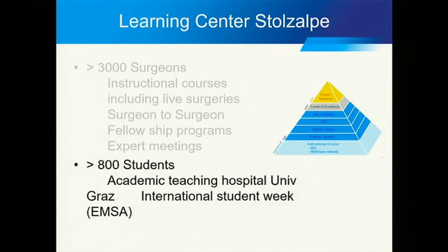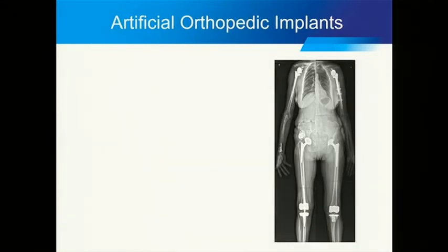But we also do a lot with students. We are an academic teaching hospital of the University of Graz. And interestingly for you, we do since years an international student week for 1 week together with EMSA at our hospital. So the students are coming for 1 week, work with us, we do some courses for them, and they can enjoy the environment of the hospital.